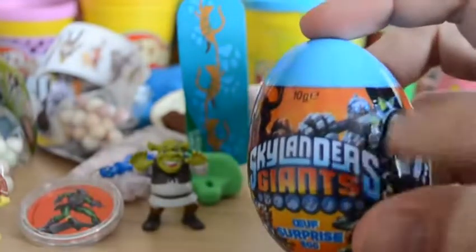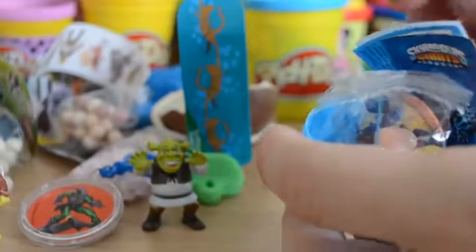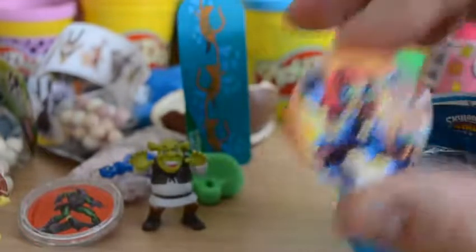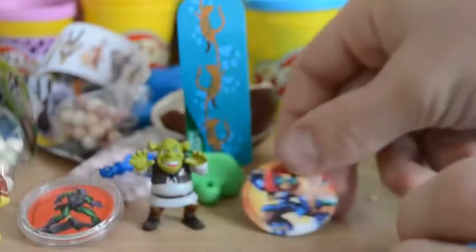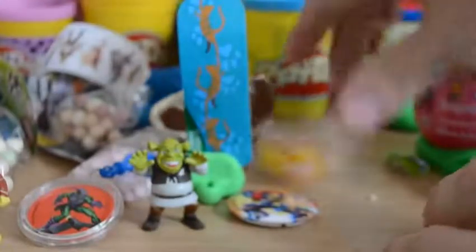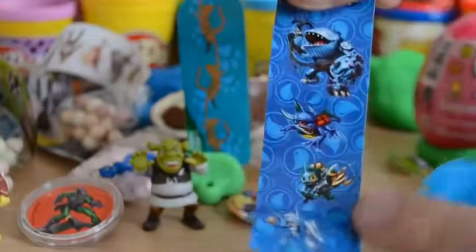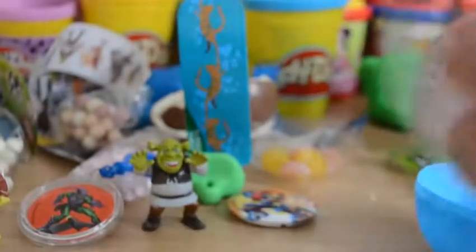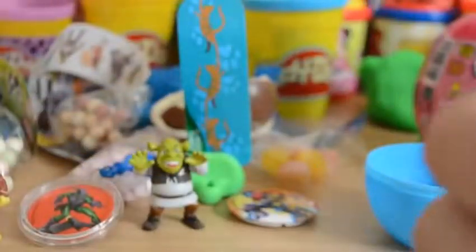So let's take a look at our Skylanders Giants egg. This is probably one of my favorite graphics on the front of an egg. Just looks really cool. So let's see what we have. So we have a badge today with the fix is in. Really nice. I love the graphics on the Skylander stuff. It looks really cool. Got some jelly beans as well. Got some cool stickers as well. Look at the graphics on the stickers. Really nice. Just, you know, really cool. And there's the list of things you can get in the Skylanders Giants egg.